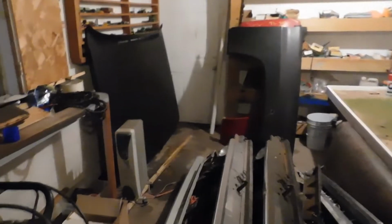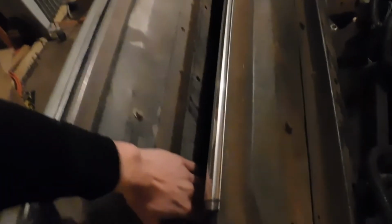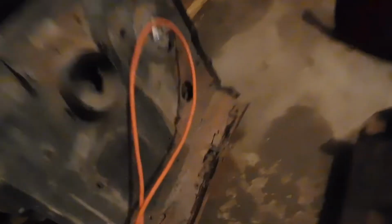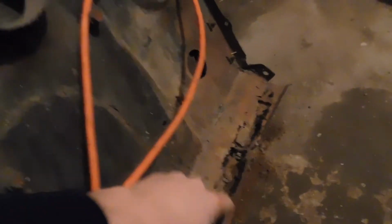Basically in my parts graveyard for the 79, the new fenders, the hood, the old and new core support. We got some light stuff over here. Basically I'm going to show you real quick what I have to patch. So this one is the old one, and as you can tell down here, this support channel is basically all rusted out and gone. It's up into the actual support itself.